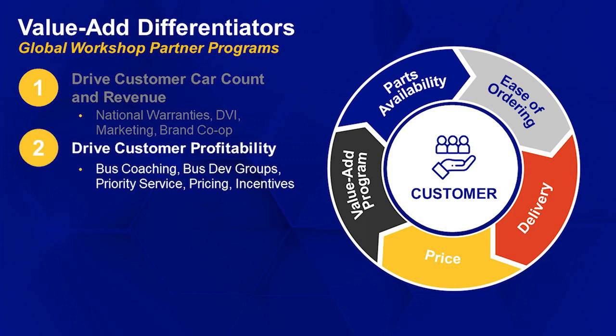Number two, we want to drive customer profitability. So they get the car in the shop. Now, how can we make them more productive and more efficient in turning their labor? We do that through business coaching. Wayne mentioned that we have teams of people domiciled in the field that are meeting with our partners on a regular basis, and they're having those meetings and taking a consultative approach to how to run their business.